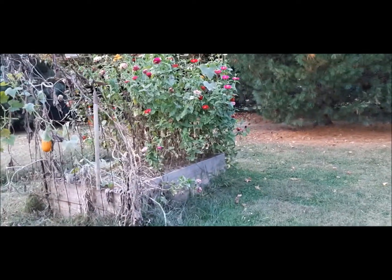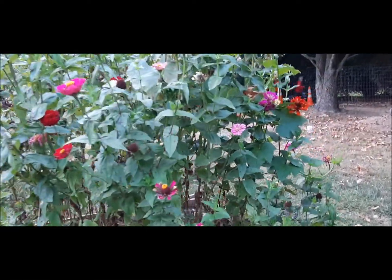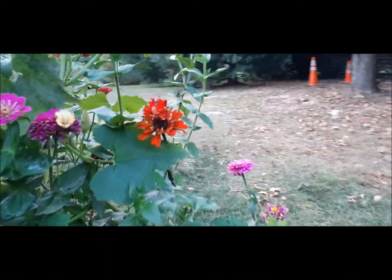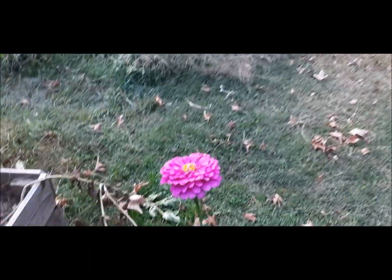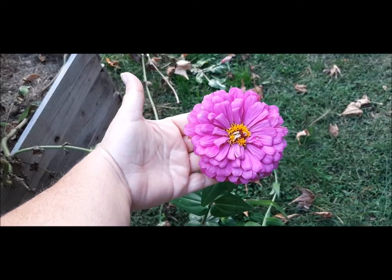And then here's the other zinnias. These were California King or California Giant or something. I mean, they were a big zinnia. See how big these are? I have big hands. They're big zinnias.